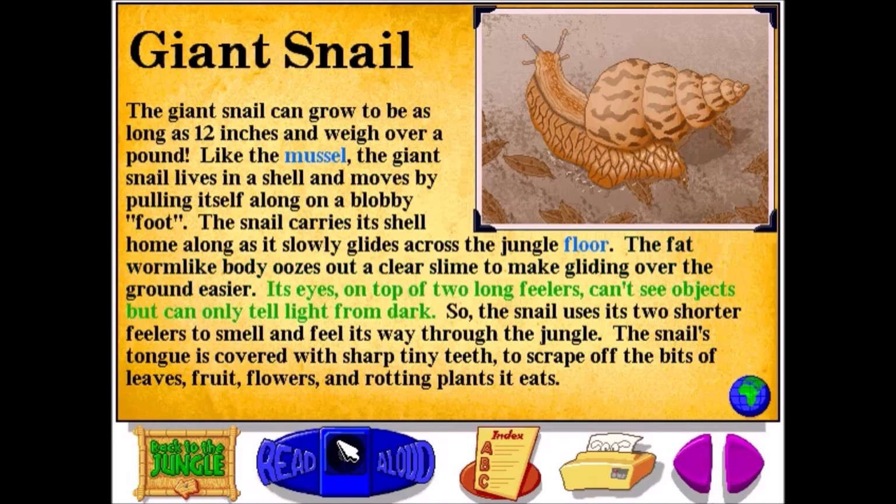Its eyes, on top of two long feelers, can't see objects, but can only tell light from dark. So the snail uses its two shorter feelers to smell and feel its way through the jungle. The snail's tongue is covered with sharp, tiny teeth to scrape off the bits of leaves, fruit, flowers, and rotting plants it eats.